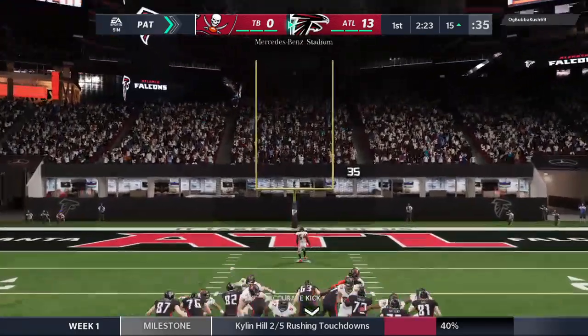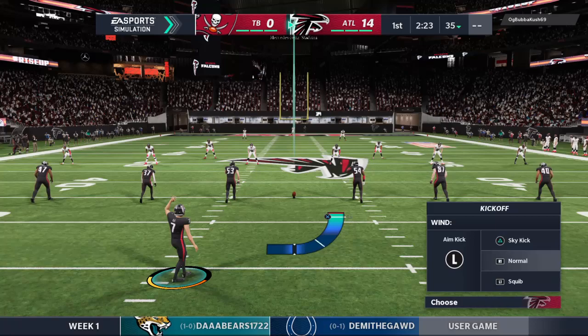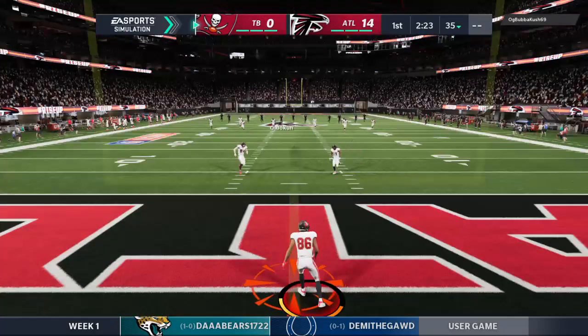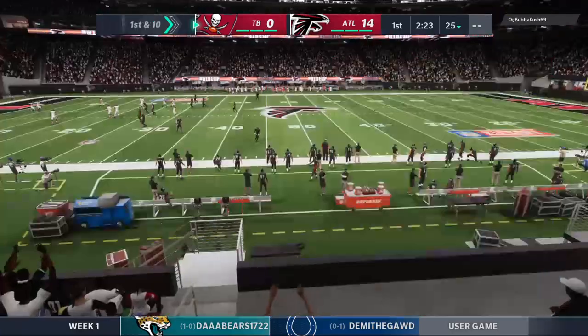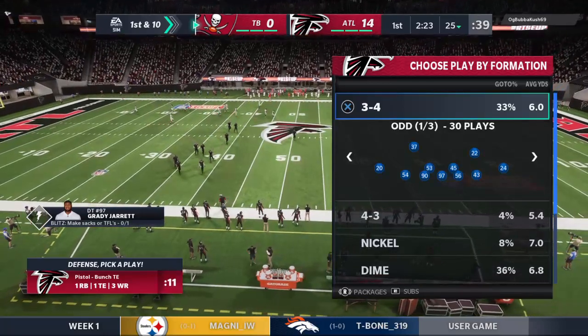And the Falcons push further out in front. The kick is in, and he'll bang that one through. Makes the score Falcons 14, Buccaneers 0. Following the touchdown, here's Koo to kick off. Fair catch made at the 25-yard line. The Bucs take over 1st and 10 at their own 25-yard line.